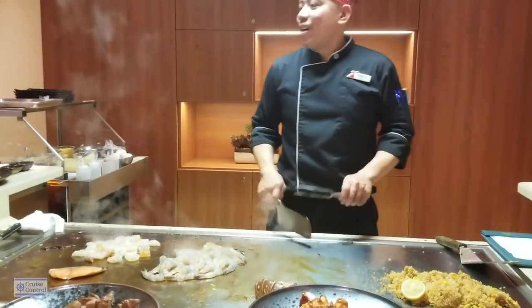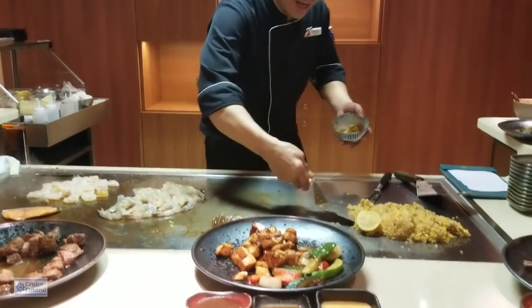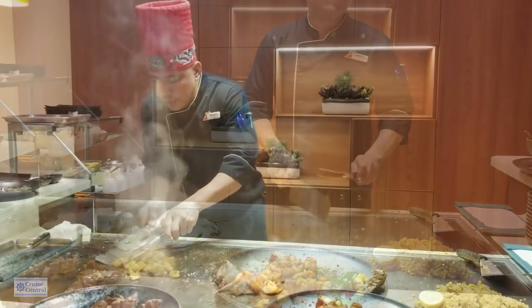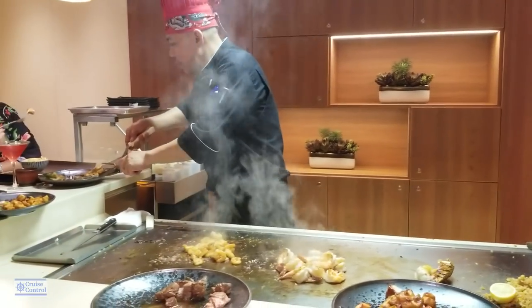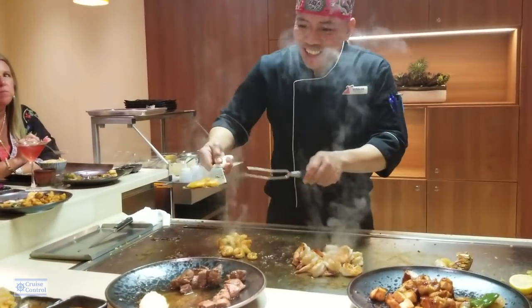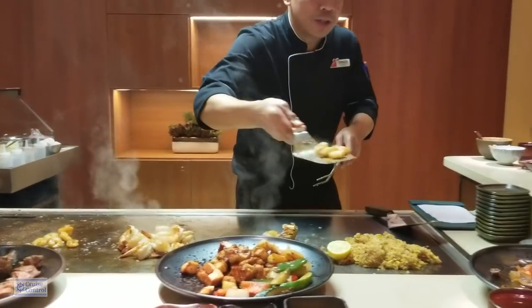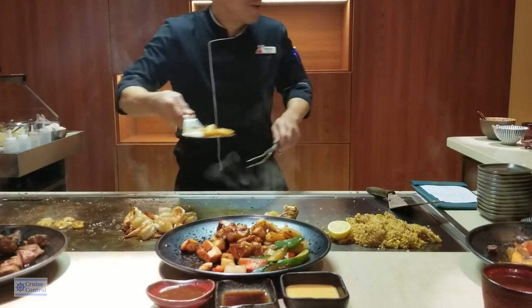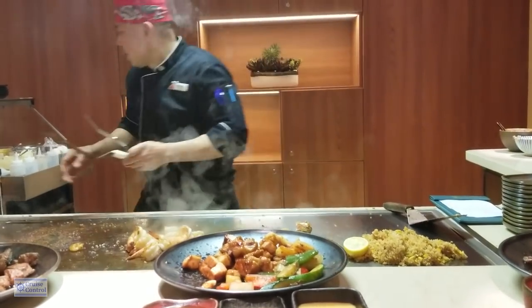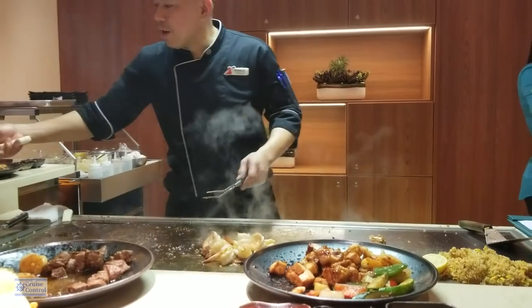Everything's good, guys? Yeah? How about one more ride. This is one of your options. Everybody will get this. Mom, you want shrimp? Yes. Can I have soy sauce, please? One more. Open your mouth.